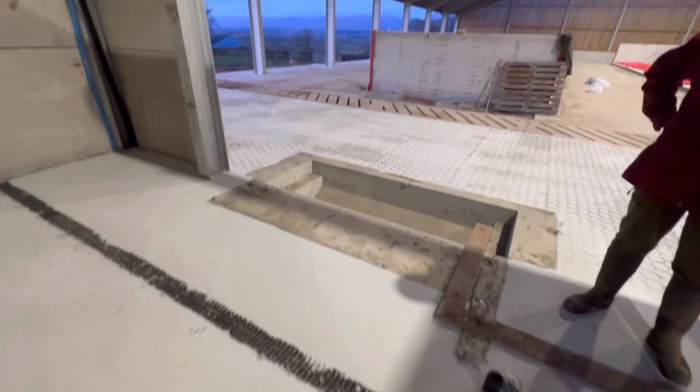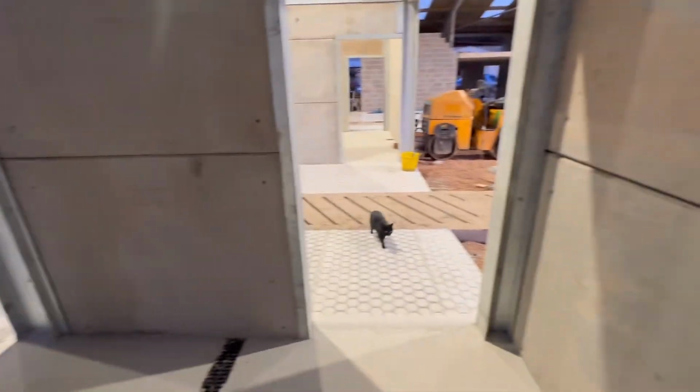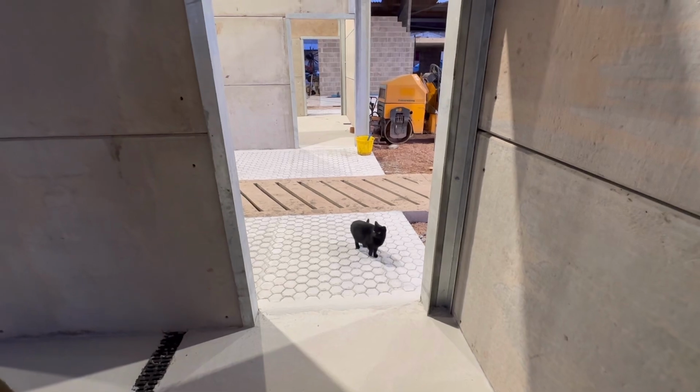And has this concrete been painted or is it just... No, it's just white. Isn't it nice? Yeah, I know. Won't be that for long. Oh, is that good luck or bad luck? No, good luck. It's inky.